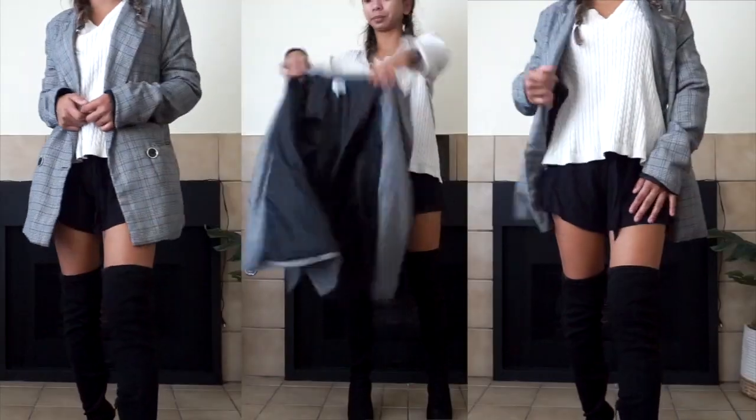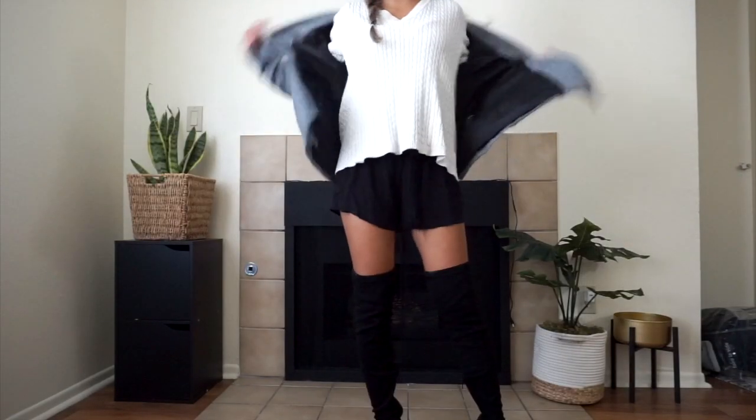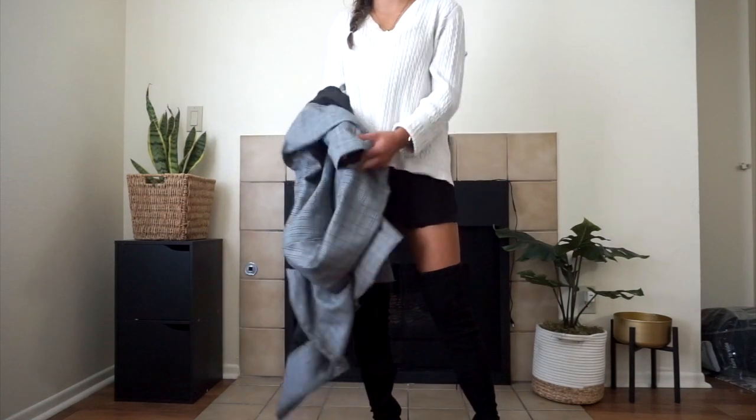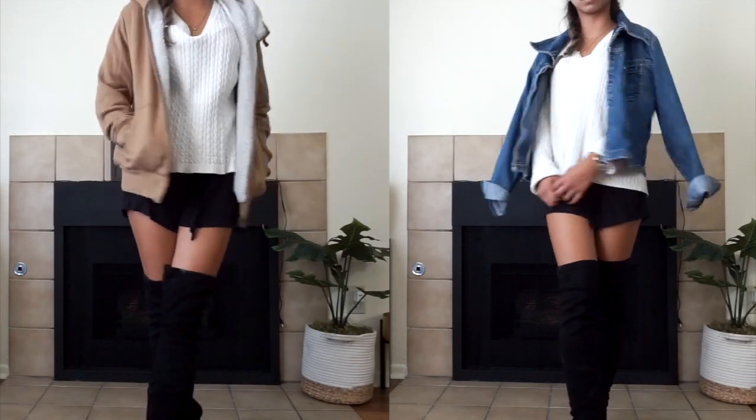And don't forget about your other boots. So I'm pairing this with these knee-high boots and a cute little blazer just to create a different look, or add on different kinds of sweaters to change the look up every now and then.